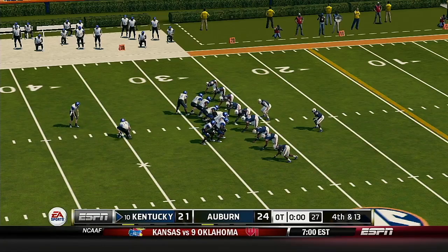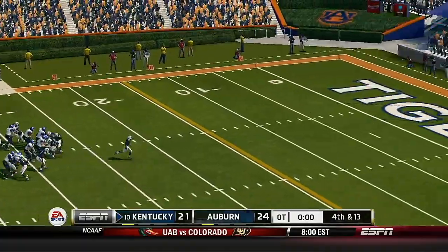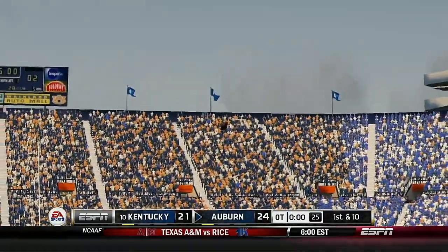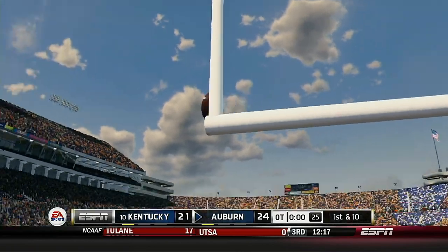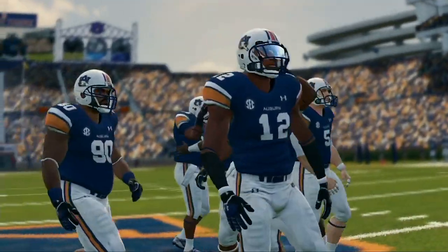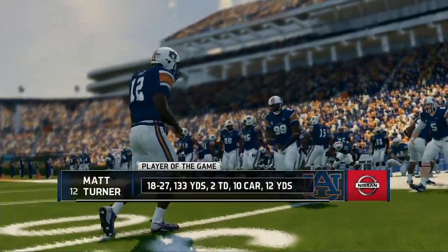So the kicker comes on and tries to send this to another overtime. It's up. Looks long enough. That's a tough way to lose. The only thing you could do is look forward to the next time that these teams go up against each other. And so that's going to do it. The Tigers come out on top, 14-14.